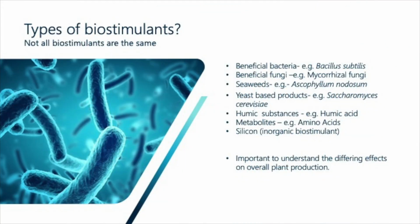Now, when we look at biostimulants, not all of them are the same. There are many different types of biostimulants. Sometimes you hear people categorize them all into one product, but as you can see here, there's different types, and not all of them do the same job. So we have things like beneficial bacteria, such as Bacillus subtilis, beneficial fungi. I'm sure you've all heard of things like mycorrhizal fungi. Seaweeds, like I said, there's a million different seaweed products on the market, yeast-based products too, and we have things like humic acid, amino acids, things like silicon as well.